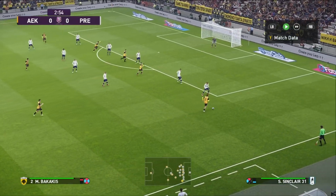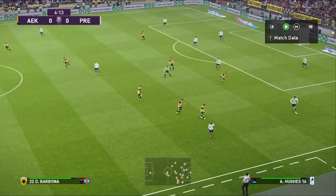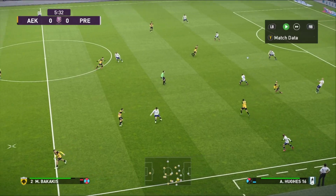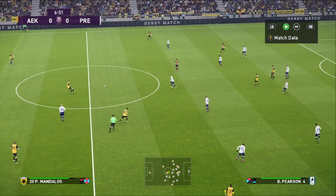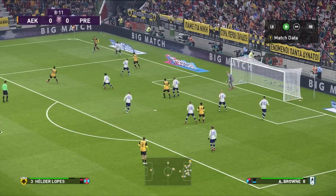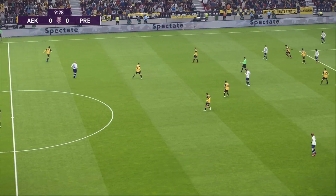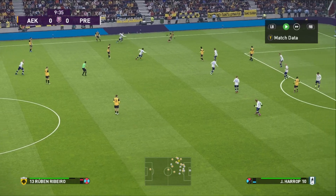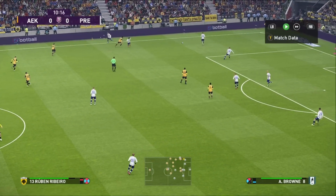Out to the right. Nicely controlled. Delivers across. Sinclair. Over to the left. It's come through and he's had a quick look inside. A chance to play it in. Chance to cross here. And the defence can get it clear. Yeah, that's top defending in preventing him turning, which can open up many possibilities.